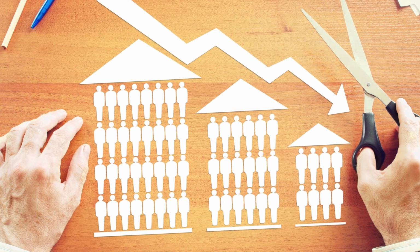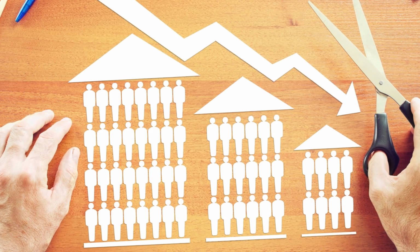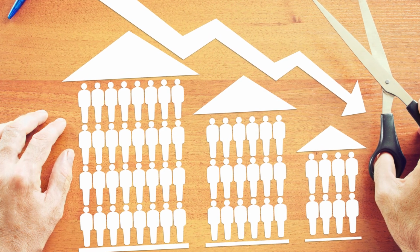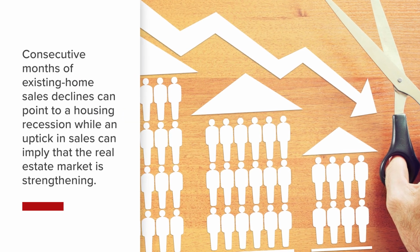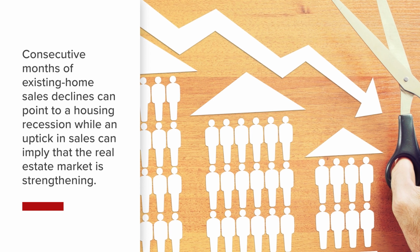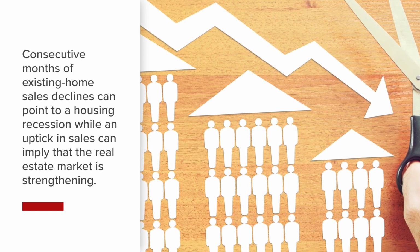Existing home sales data can help spot trends in real estate markets, such as if higher mortgage interest rates and real estate prices are sidelining potential home buyers. Consecutive months of existing home sales declines can point to a housing recession, while an uptick in sales can imply that the real estate market is strengthening.